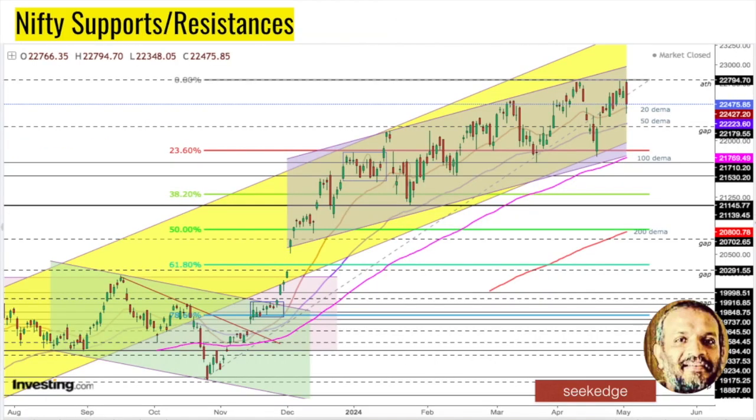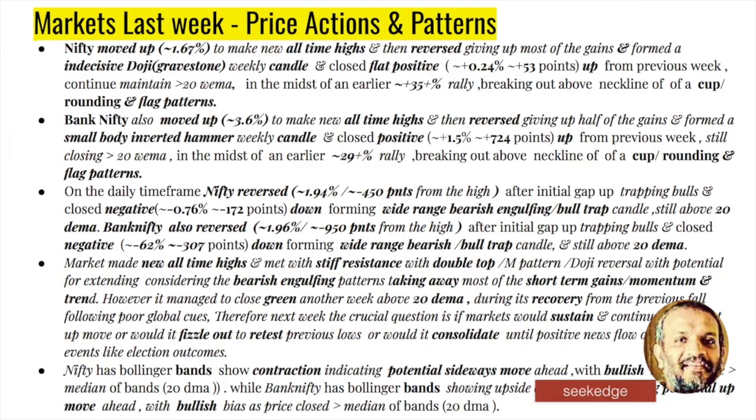We'll come back to see the support and resistance levels here, but before that, we just need to wrap up what the moves were for the last week. So it was a 1.65% move to all-time highs, and then a reversal, finally closing flat.